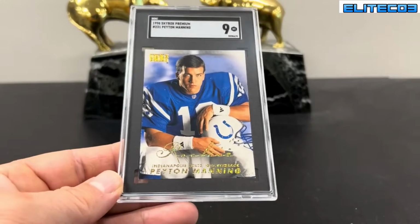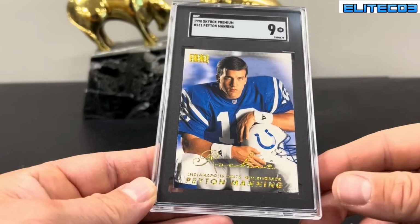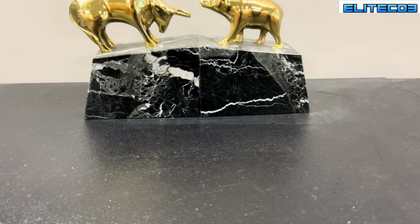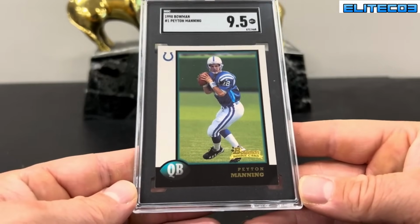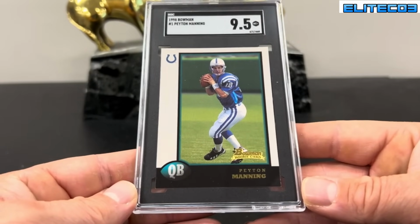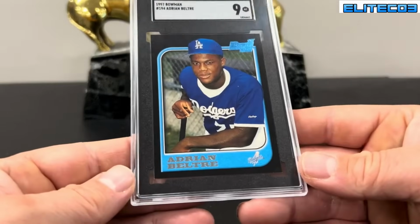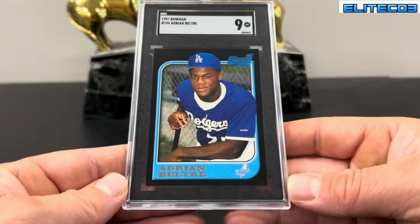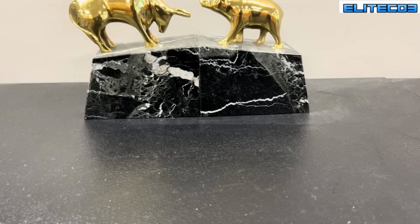Skybox Premium Peyton. That's a 9. Bowman Peyton. Beltre. You guys will see this one quite a bit. A solid 9, $30 card, I'd guess. Maybe 40 on a good day.